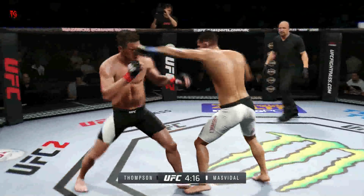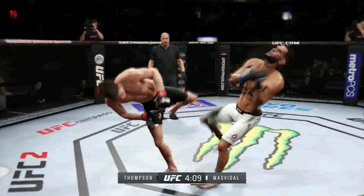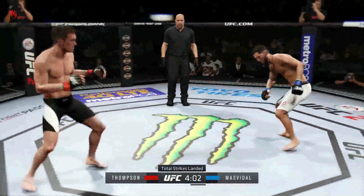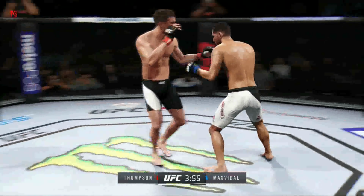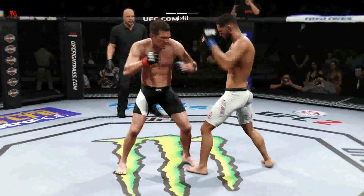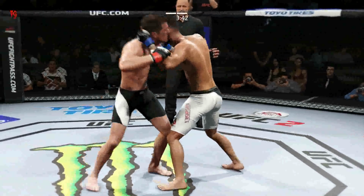Snapping that jab. Back and forth. Jab, jab. Hard leg kick. And again he catches him. Oh, there's big head kick again, Joe. Oh, big right hand. The right hand. Vicious combination.